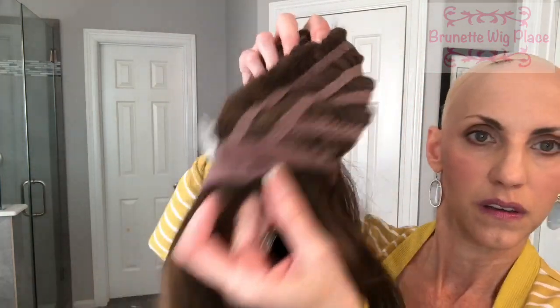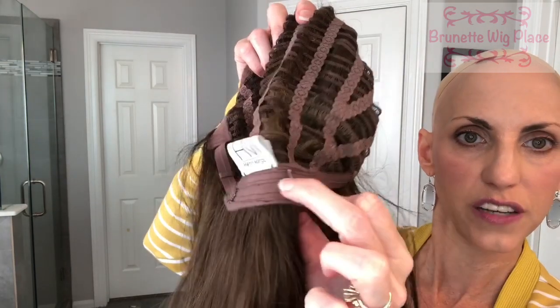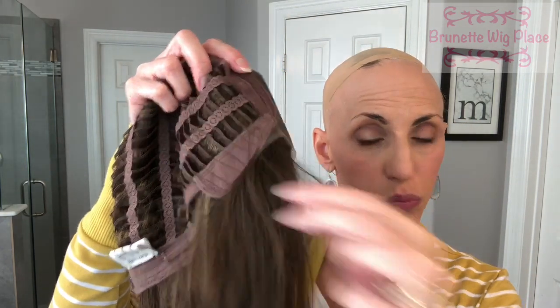So, and then she's open wefted in the cap. She has an extended nape that's, you know, the soft, velvety, felty stuff. She's got the Velcro adjusters, which are great. And then she's got the velvety, soft ear tabs with lots of hair attached to those ear tabs, which is nice for, you know, pulling her back off of the face.